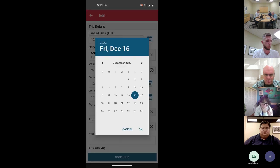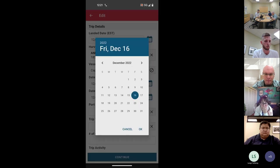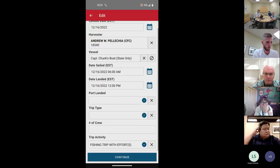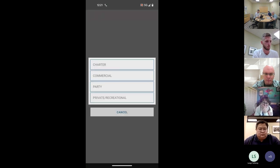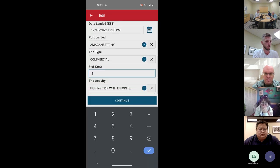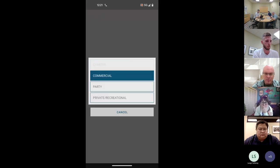And this is actually a federally permitted vessel. So we'll say we left this morning at 6 a.m. and we are coming back at 12 p.m. The port I landed at is this one. We have a trip type of commercial. And you can still see here that the rule engine still applies.